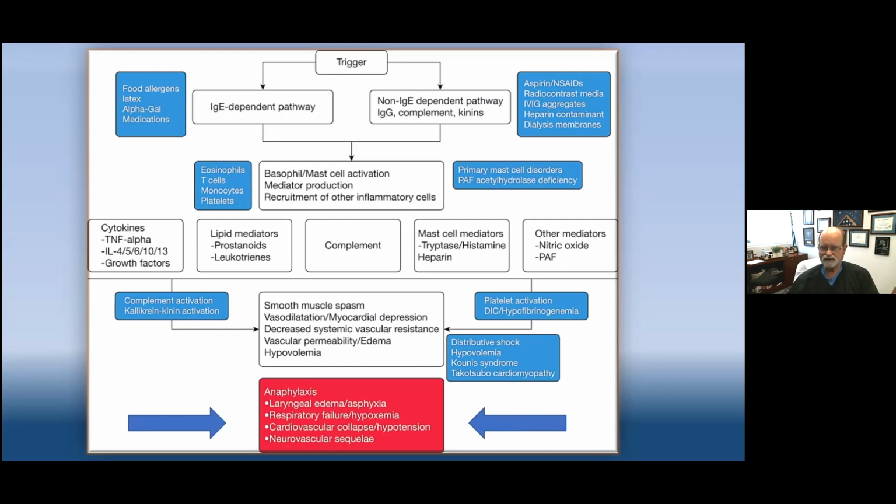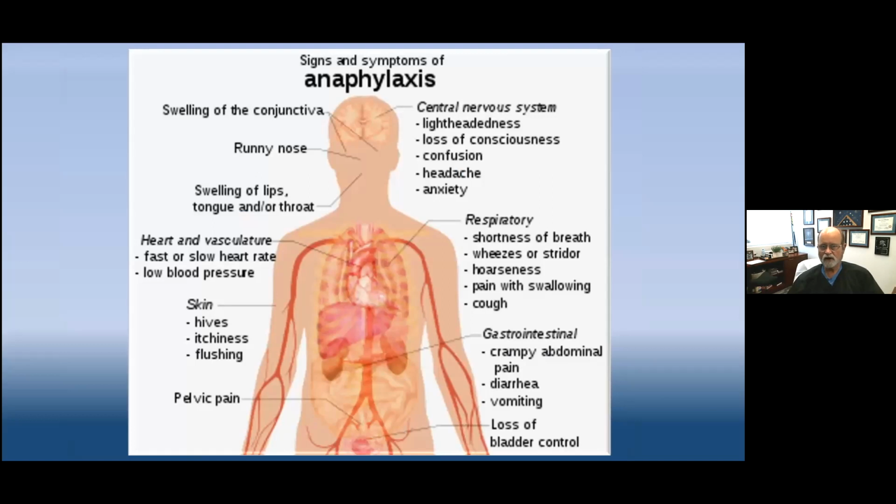So anaphylaxis is the end product. And that's what we need to recognize. Trying to go back and figure out what's causing it is important, but that's something we do later. Initially, we want to recognize anaphylaxis. So let's talk about that.